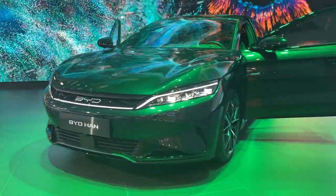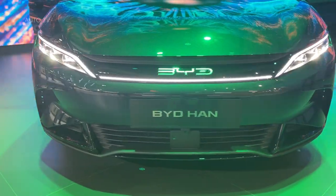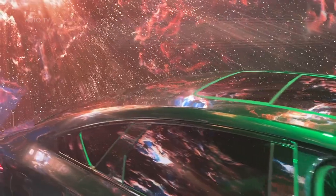BYD has entered into strategic partnerships with a number of leading European passenger car dealers to offer products and services to consumers. Several offline BYD dealership stores will open in the fall, and the first vehicles are expected to begin deliveries in the fourth quarter.